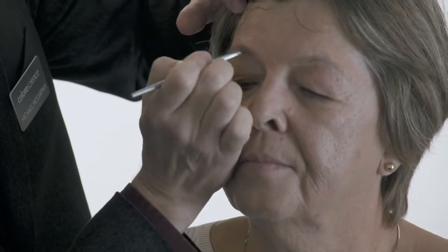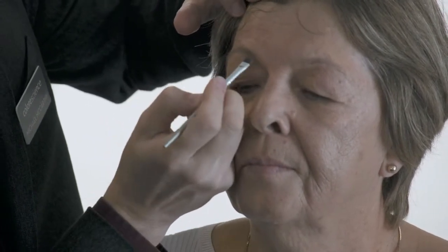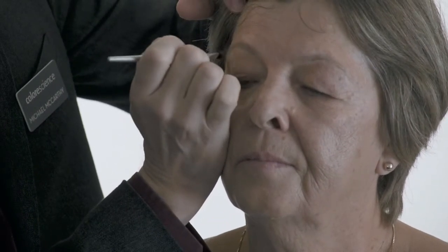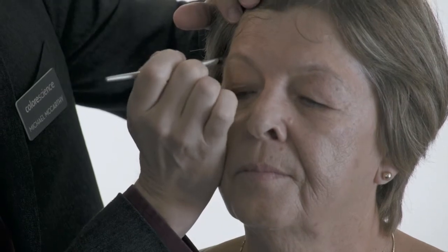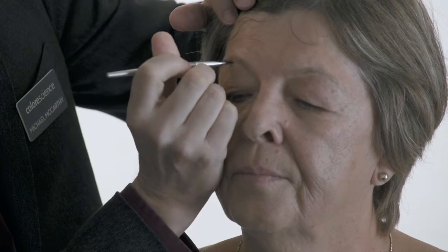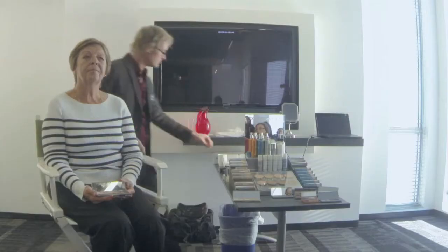You can do this wet or dry. I find if they have less actual hair density, it's better to use it wet for structure. If they have a lot of actual hair density, it's better to use it dry. So I've given her a nice structured brow.